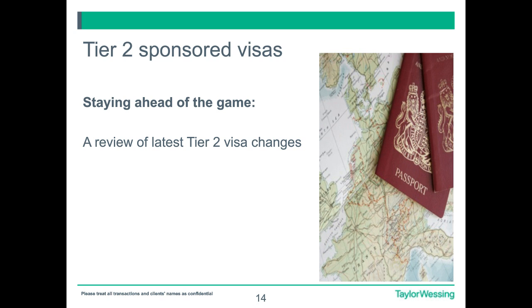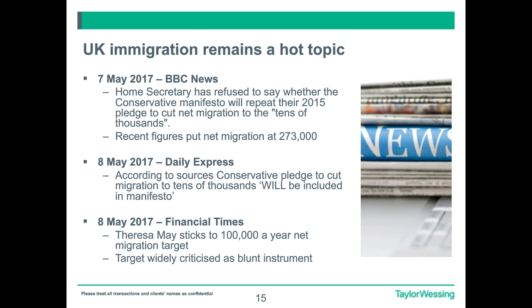So, as Charlie said, we're going to spend a little bit of time now just having a look at the Tier 2 changes. Charlie's already mentioned that UK immigration obviously remains a very hot topic, and we have even seen during the course of this week lots of news stories in relation to the tens of thousands pledge that the Conservatives maybe rashly issued 6 years ago when they pledged to reduce migration and have not been able to do that so far. So it's a topic which remains in the press, and I think will be one that will be thereabouts for the foreseeable future.